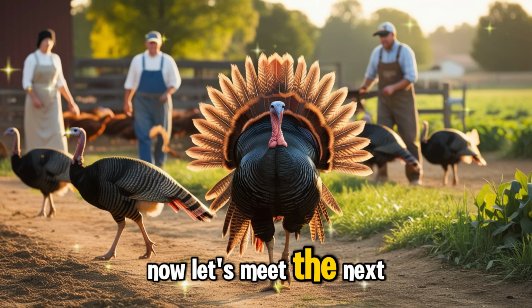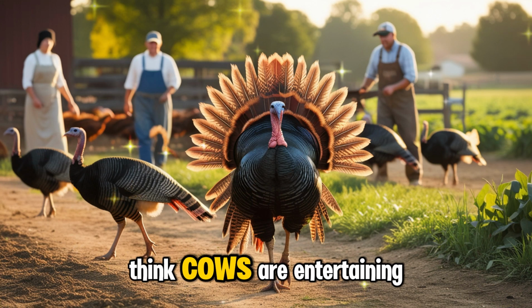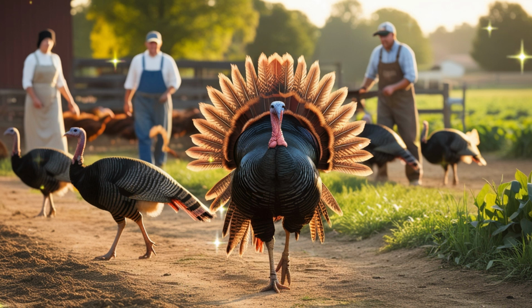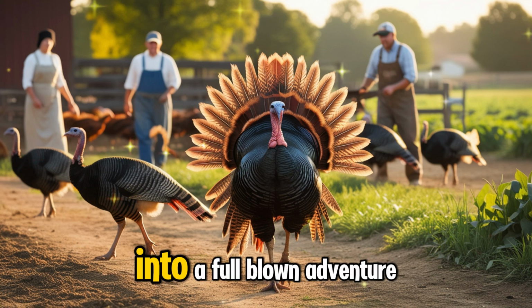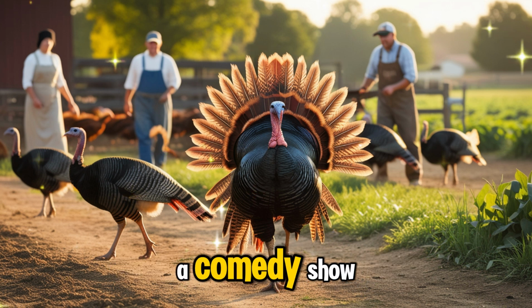Now, let's meet the next stars of the farm, the lively goats. If you think cows are entertaining, wait until you see their smaller, mischievous cousins. Goats are the comedians of the barnyard, always curious and playful, turning a simple grazing session into a full-blown adventure. Watching them is like getting a front-row seat to a comedy show.